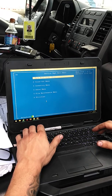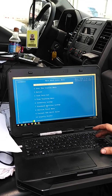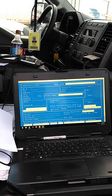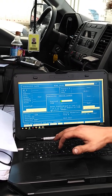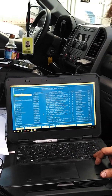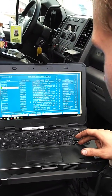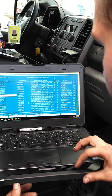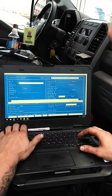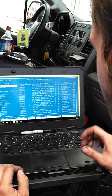Alright, so this is what you're going to see when you first log into this system. Pretty much all you're going to be doing is the work order. And so, remember, driver name. Vendor. Then the VIN number. There's no VIN number for the trailer, you just press enter.